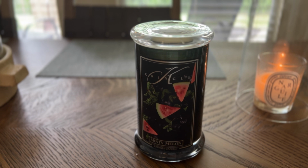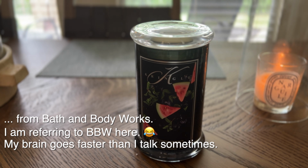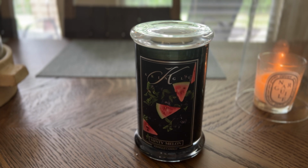I actually bought a watermelon, melon something, not the fresh watermelon. I've heard that one smells like Jolly Rancher, from what I've heard. I haven't actually smelled it, so I'll report back when I finally pick it up and smell it, because it's in the store. But I have the other one.